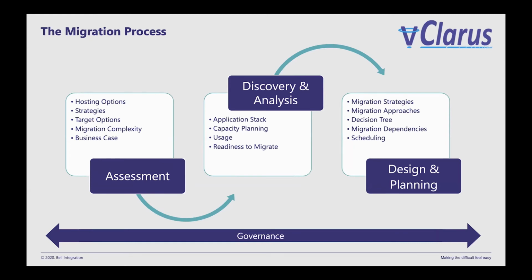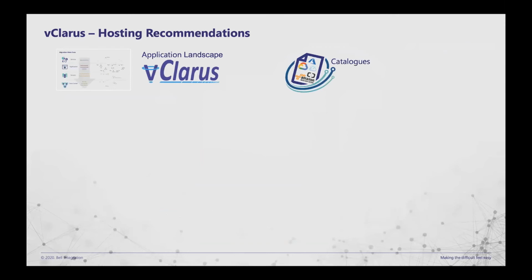As part of that, we then move into: has the customer decided which cloud solution they're going to? Now, look, we are vendor independent here at Bell, so we're quite happy regardless of which cloud platform the customer wants to go with. But if the customer doesn't know, we can also help out because we have a catalog of all of the typical cloud solutions, whether that be IBM Cloud, Oracle Cloud, the usual suspects like AWS and Azure, all loaded into the catalog.